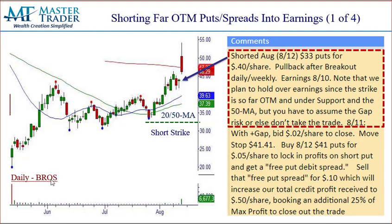So BROS, this was when we did it. We did our afternoon scanning of earnings that are coming out after the market or pre-market the following day. I don't know which one this was, it totally doesn't matter, because we have to deal with the gap the following day. So this is a bullish pattern. Had a robust rally here, small little retracement above the 20, 50 period moving average.